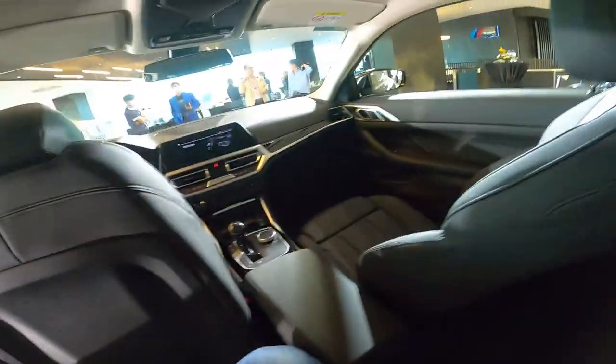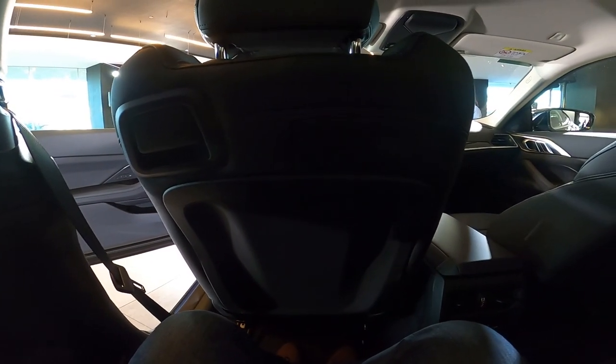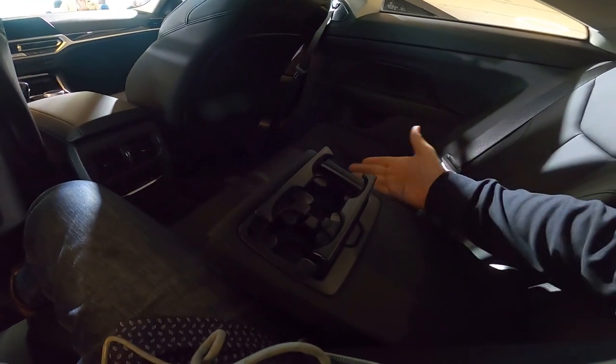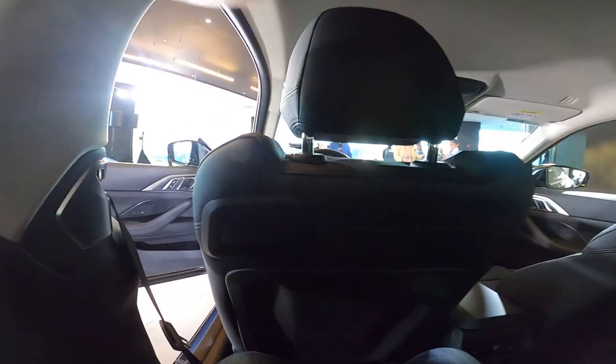Am I gonna fit here? Let's see. Oh. Okay, so I fit. It's actually surprisingly comfortable here. Over here I have 2 air vents, and you get a foldable armrest with 2 cup holders. Headroom is, well, if I sit back straight, my head hits the roof. But if I slouch like this, it's okay.